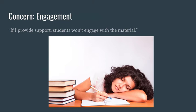Image description. A young woman with curly dark hair lays with her head down and eyes closed at a desk. She has an open book in front of her and a pen in her hand. There are a stack of books to her right.